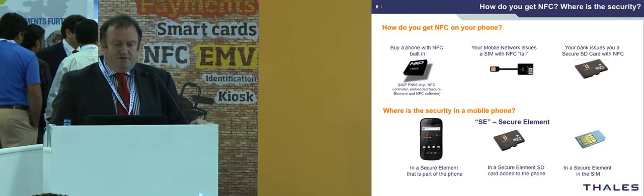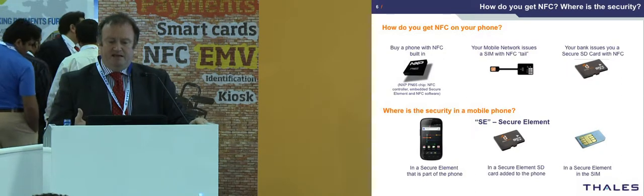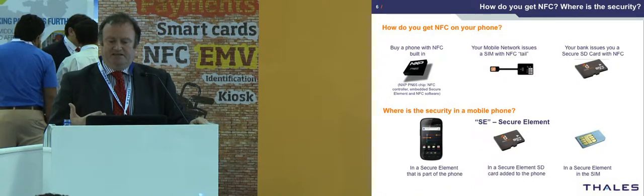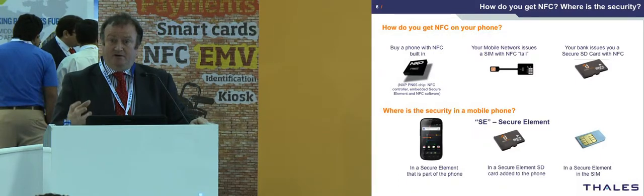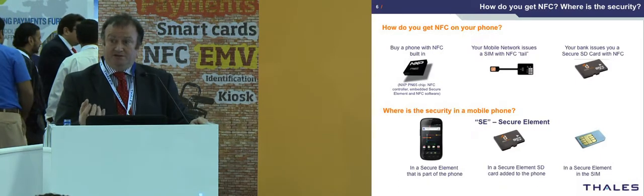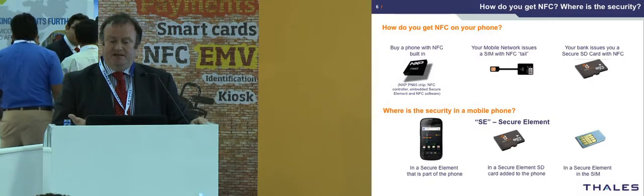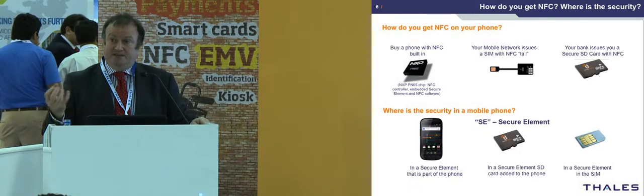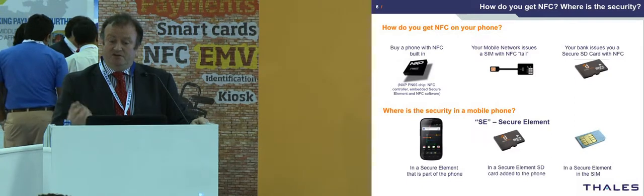In terms of the phone itself and its security, the secure element can either be inside the phone, so that's basically the handset manufacturer-centric model. That's the one where they control the secure element at the point of manufacture. The second one is where the secure element is an SD card that's added retrospectively to the phone. That's the bank-centric model, so that's very much analogous to how they control the card payment world today.